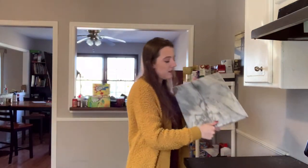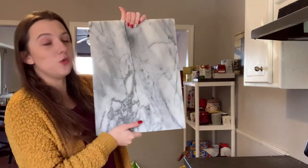I've never done this before. Just start with the jar stuff first. Marble cutting board that I'm going to use as my charcuterie board. I know that normally it's supposed to be a wooden board.